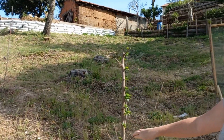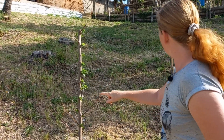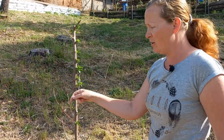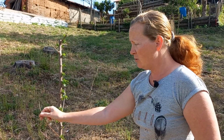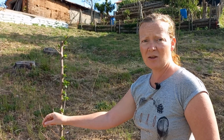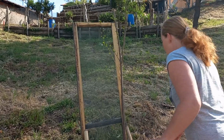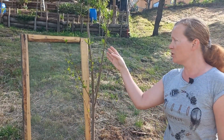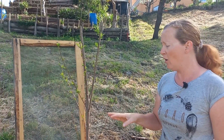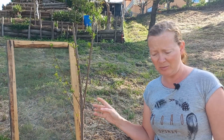So the yellow one is doing really good. It has lots of new growth, but I haven't really noticed any growth on the branches. So I'm not sure what happened there. They do feel a little dry, so we may have to cut them back. This one is doing really well, so it has fresh growth and leaves on all of the branches, which is a good sign. So it's doing the best out of all of them so far.